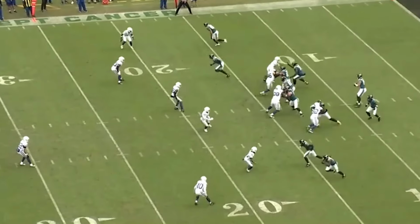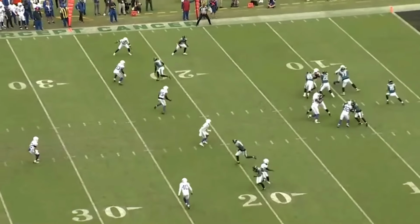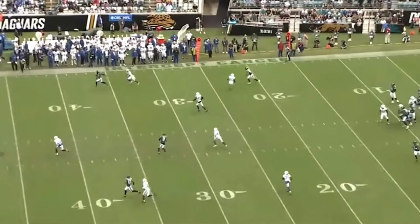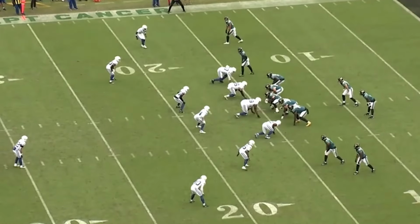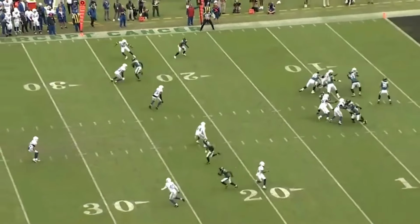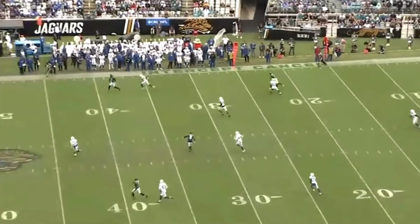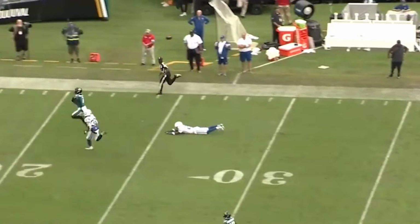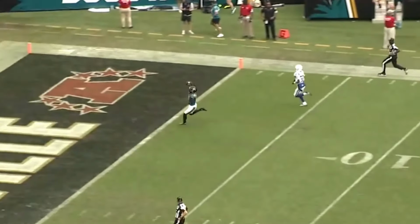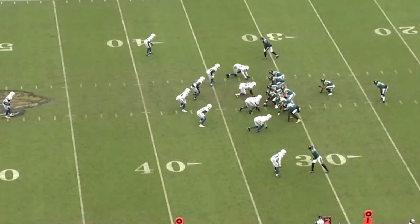Brian Thomas Jr. on this play registered a speed of over 22 miles per hour. Watch the speed off the line of scrimmage, and then once he gets the ball, he accelerates through it. That's how people win in the National Football League, by having great speed and great athleticism, and Brian clearly has it.